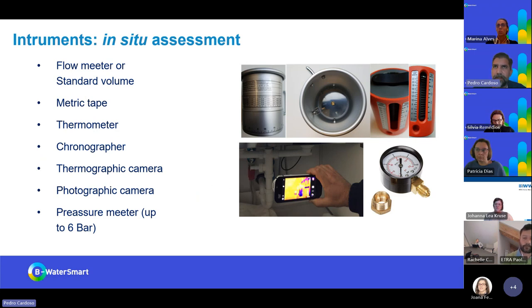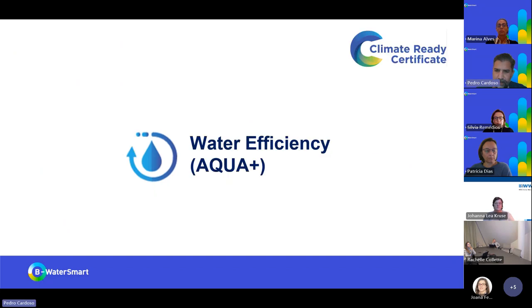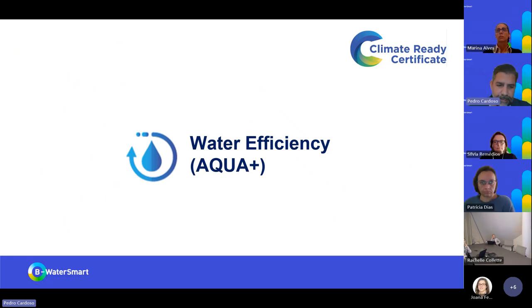The thermometer is used to assess the water temperature of pools, if that's the case, or in order to measure how much water is spent before we get the water at the right temperature for a bath or a shower, etc. But you will see how we perform it in the methodology. So this is a methodology with these three main domains, and Patricia will present you the water efficiency domain. I will give the control to Patricia.